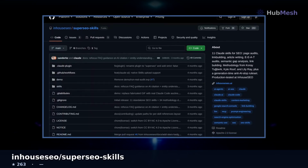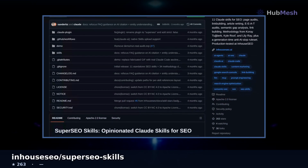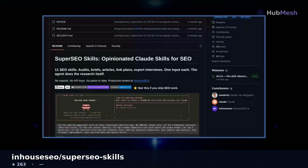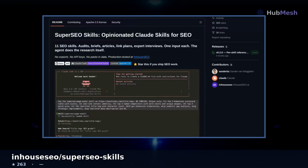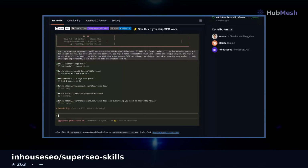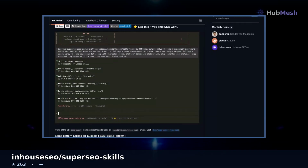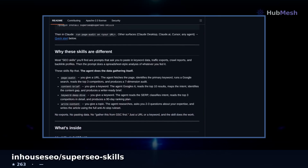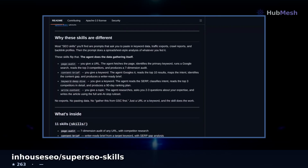Executing 11 SEO skills through superseo-skills fetches live search data automatically. But how do playbooks load without manual pasting? These opinionated workflows require only one input, because the agent gathers competitor research and detects dead links itself. You can install the plugin in 30 seconds to run audits immediately across Claude and other surfaces.